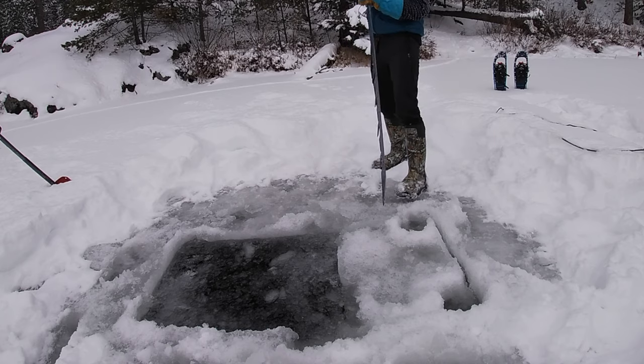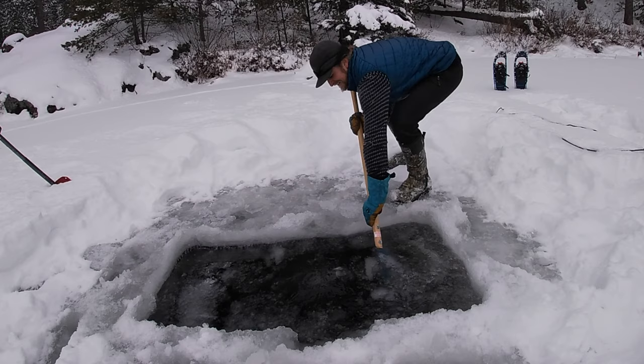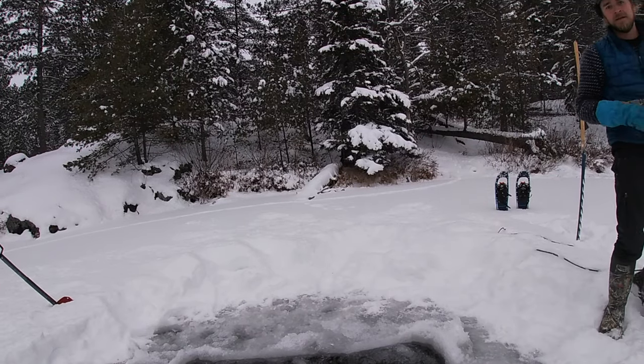Same thing, push as far as I can towards deep water. There we go. Boom, boom, boom, love that. All right.